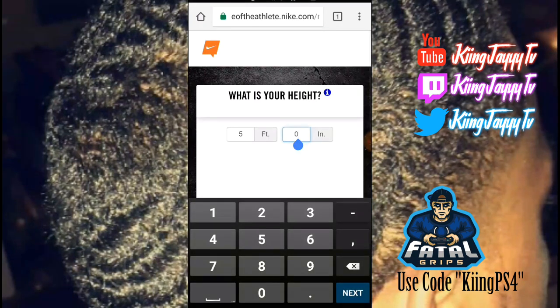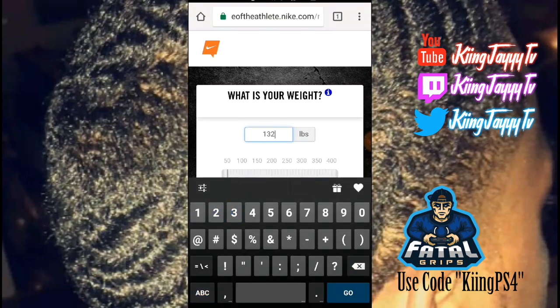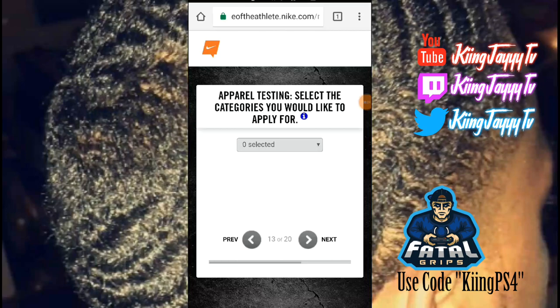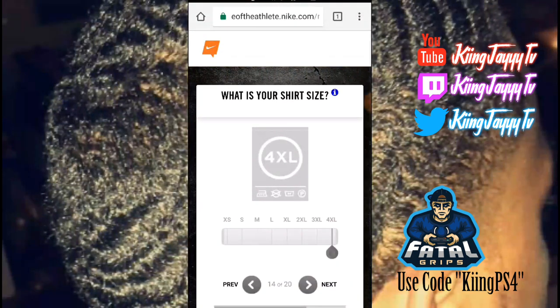Height, I'm 5'8". Next. They have a lot of stuff for you to fill out. I weigh 132. So I'm not going to go through everything, but I'm just showing you guys. And then you have to choose three of these or what you like. So I'll say basketball, Jordan, and then I'll go all the way down to sportswear. And then your shirt sizes and all that stuff. I'm not going to finish filling this out because it is so much to fill out. They want your shirt size, pant size, short size, what type of socks you like, your chest size, your thigh size, your ankle size. They need all that stuff.